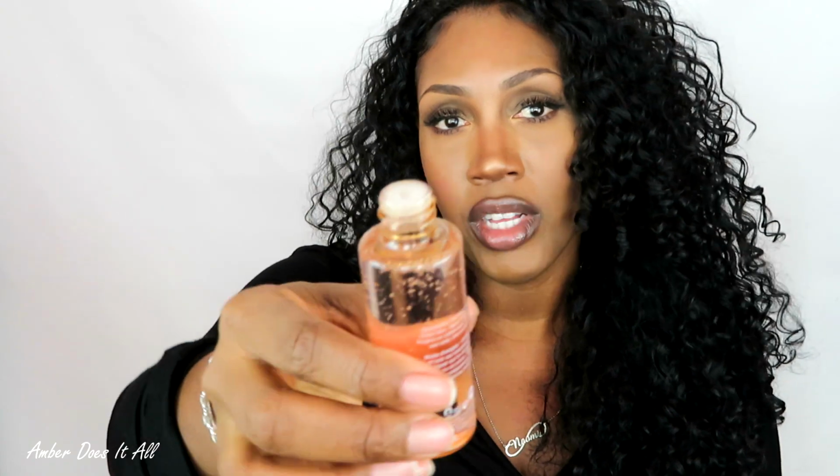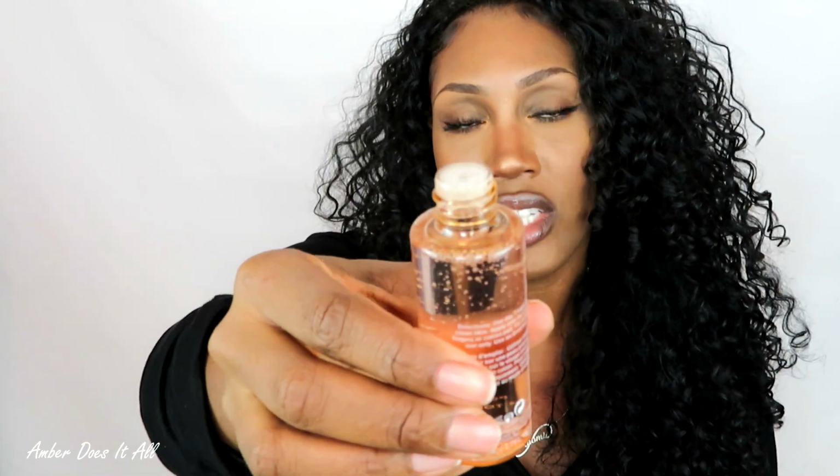It does feel like a cooling effect, as if it would have alcohol in there. It's like an alcohol serum. I don't even know if it has alcohol in it. Really don't know, but I can tell that it's doing something. I can tell that this is meant to clean out the pores. It doesn't smell crazy at all.